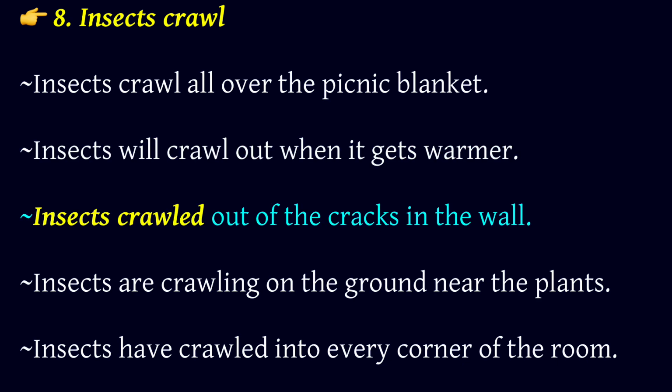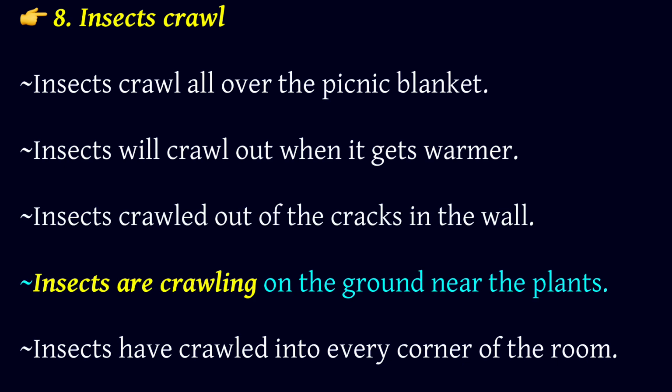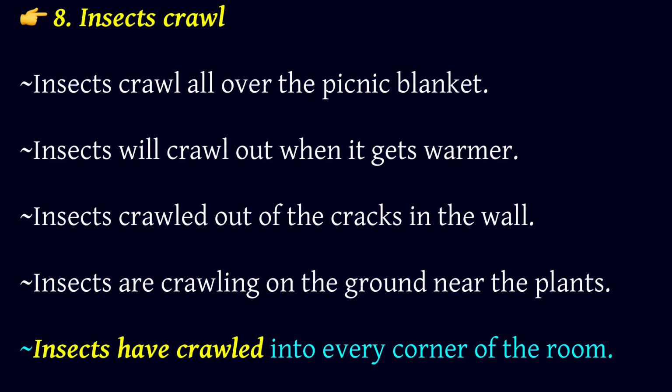Insects crawled out of the cracks in the wall. Insects are crawling on the ground near the plants. Insects have crawled into every corner of the room.